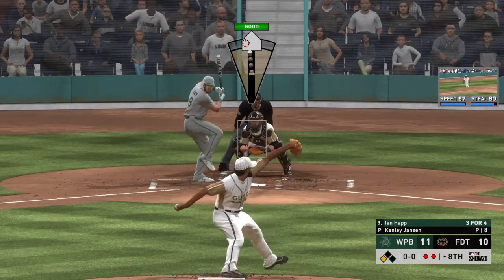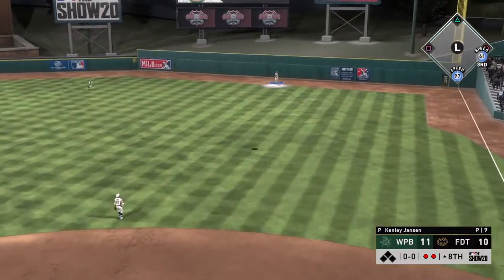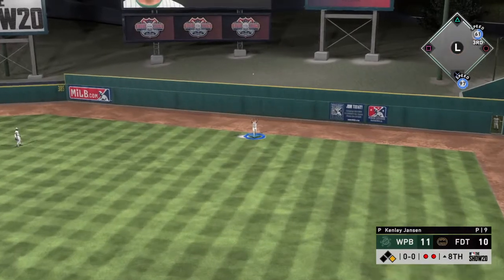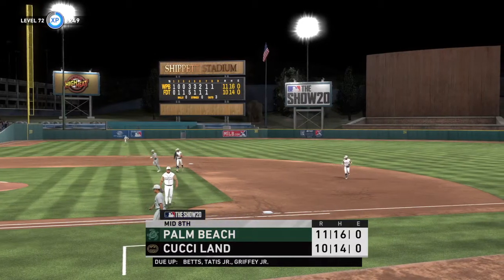Now back at the plate, Ian Happ. Pulled high in the air out to right field. Walker will get there, and he puts it away to retire the side.